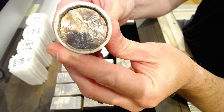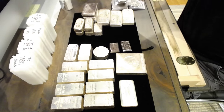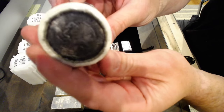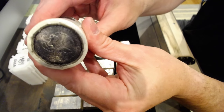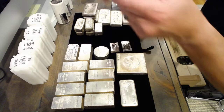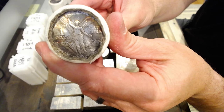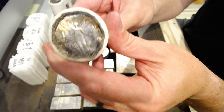Kind of, you get the idea. Beautiful. You know, some of them are turned the other way. The original owner actually did open the bottom of the rolls, and they taped them back up. Everything was tested and weighed. I bought from a very well-known bullion dealer in the area.